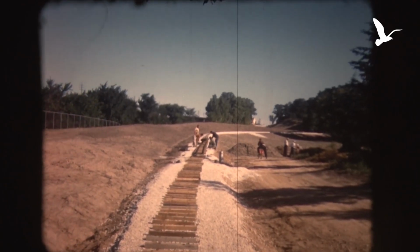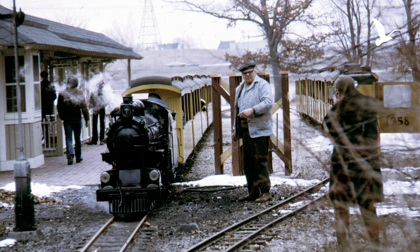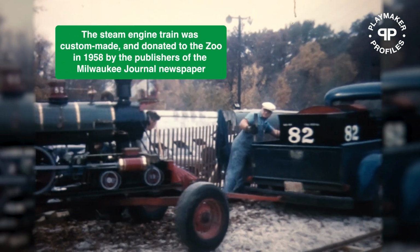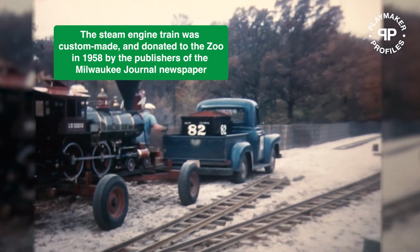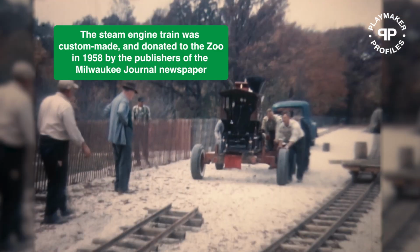The train actually was the first part of the zoo. Milwaukee County purchased this Blue Mountain property from a housing development in the '50s, where they then moved the zoo from Washington Park. And the Journal Sentinel donated the money to build the railroad. The railroad was here before the zoo was here. Its original purpose was to show the construction of the zoo. It was the new zoo. It was a big deal in Milwaukee County at the time.